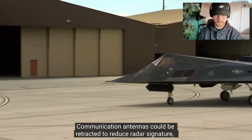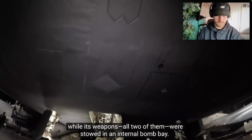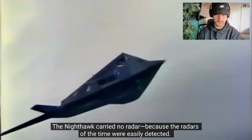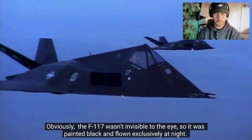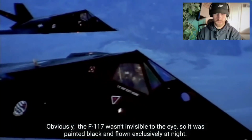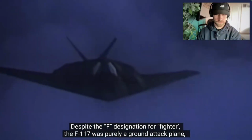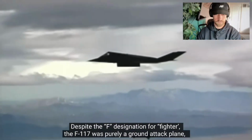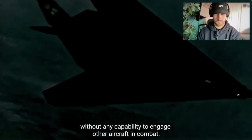Communication antennas could be retracted to reduce radar signature, while its weapons, all 2 of them, were stowed in an internal bomb bay. Okay. The Nighthawk carried no radar because the radars of the time were easily detected. Obviously, the F-117 wasn't invisible to the eye, so it was painted black and then flown exclusively at night. Makes sense. Despite the F designation for fighter, the F-117 was purely a ground attack plane without any capability to engage other aircraft in combat.